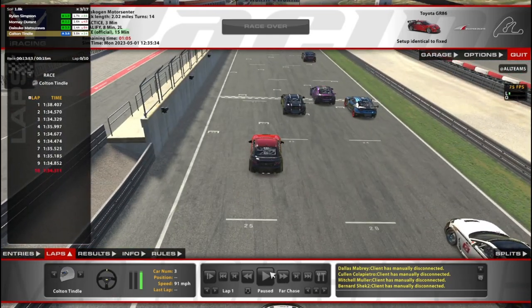Well, I guess we'll just have to look at them firsthand, huh? There's the 3 wide right off the start.